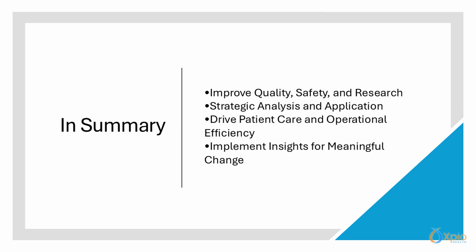So we've learned that EHR data has the potential to transform healthcare by improving quality, safety, and research. The key is in how we analyze and apply this data. By strategically leveraging EHR data, we can drive significant improvements in patient care and operational efficiency. I want to encourage you to consider how you can apply these insights within your own organization or research efforts. The data you already have could be the key to making meaningful changes that benefit patients and providers alike.